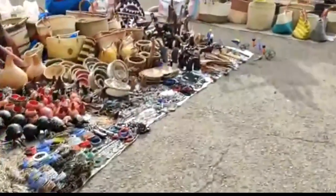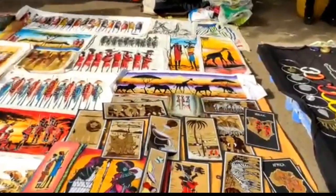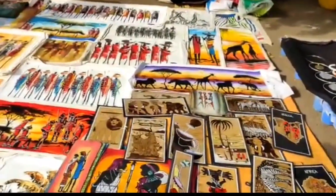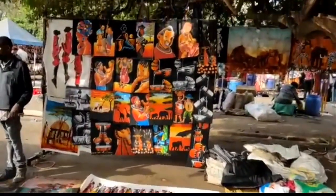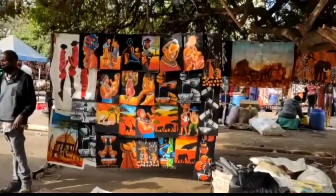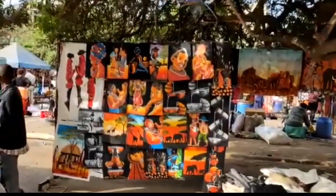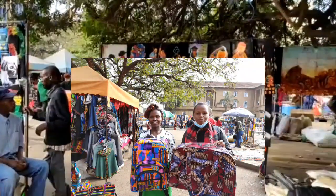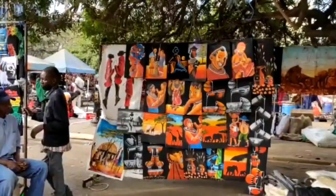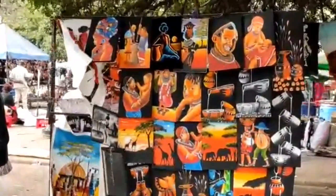You need some paintings? Maybe you can just show us. You sell the wall paintings? So how much do they go for? Like this one, the Maasai one, the jumping man. For 5,000? Yes. What about the other sizes?